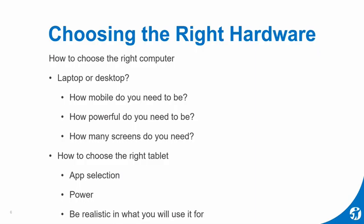So a lot of attorneys are using the iPad, and that's definitely a good device, but that's not the only device. And so what you need to do when you're deciding which tablet to buy for your practice is, there are a couple of things you want to look at.